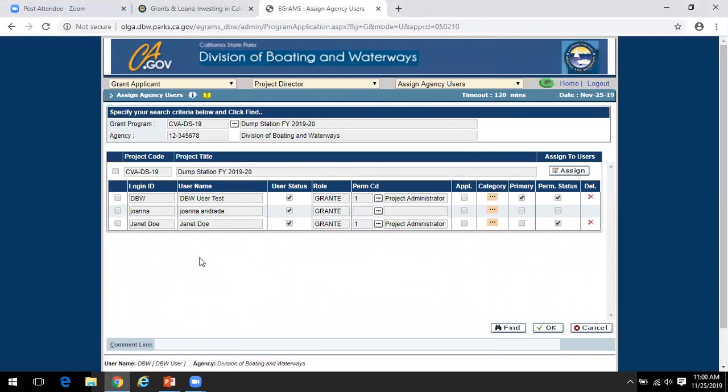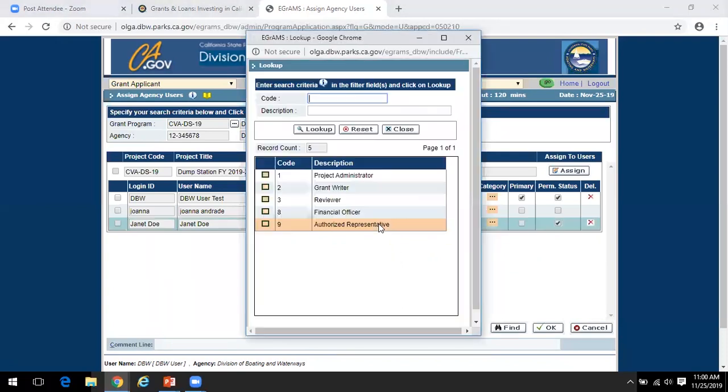From here, you should have a list of people in your agency that have created user profiles in Olga. If the names you're looking for do not populate, they have either one, not created their user profile, or two, they may have chosen the wrong agency when they registered their profile. For each user, you will click the lookup box in the column labeled Perm CD, and you want to assign a title to the user.